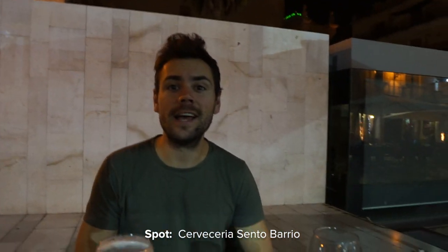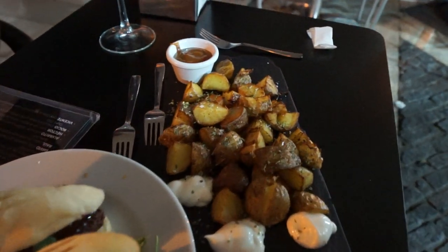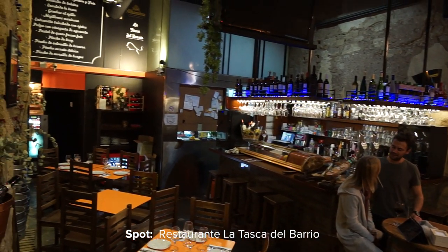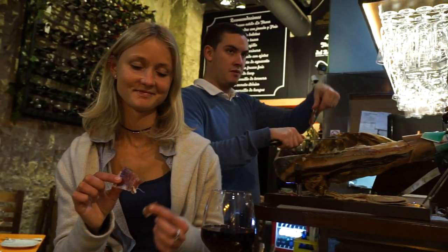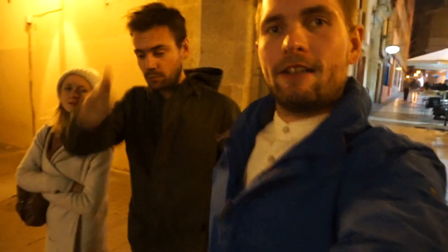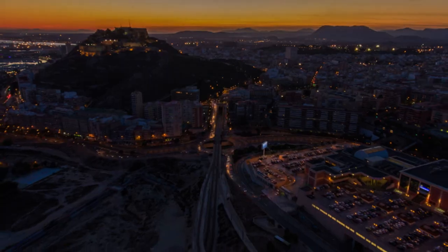So our little tapas tour here in Alicante continues with the next spot. This is Cervecería Centro. This is our third stop, and it's called the Tasca de Bari. Delicious. All right, and that is it from Alicante, our last tapas place. Good. Bellies are filled. You got something to drink?